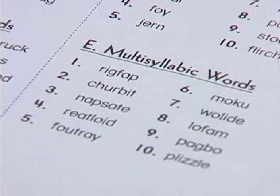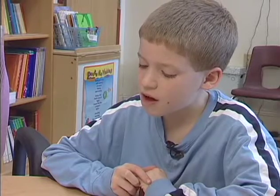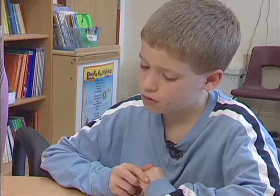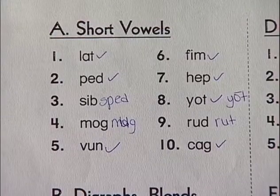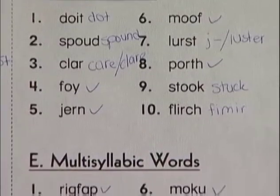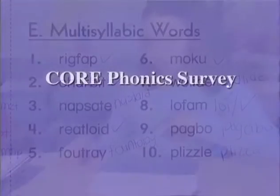You'll notice the sequence of the sections of this assessment progress from the simplest spelling pattern to more complex patterns. Pag, bow. Students are asked to read 10 words from each section. Future instruction for students should be based on sections for which they were unable to read 3 or more words.